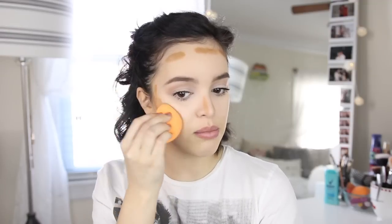I know a lot of people use powders or bronzers to contour, which is also really nice, but I find that when you use a liquid product to contour, it looks a lot more natural because it blends in with the rest of your makeup and the prep that you've already put onto your skin. Just blending this out again with a beauty blender to add even more to that natural look.